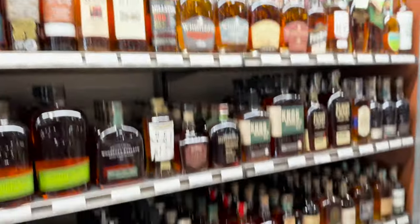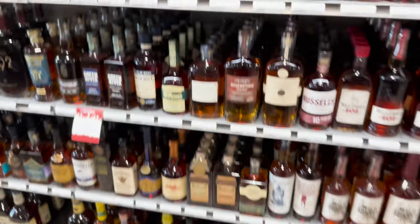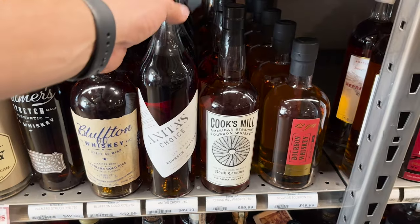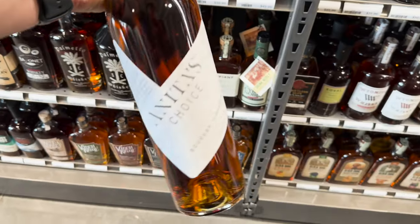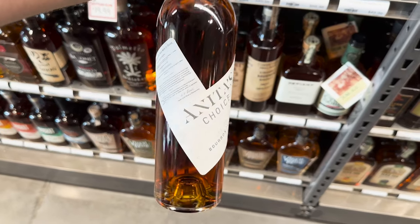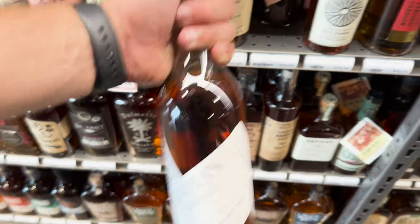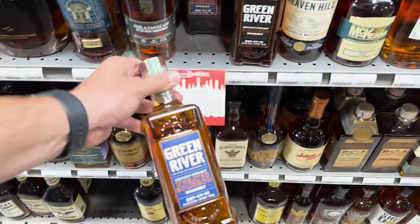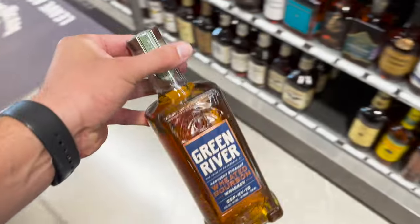Anyway, just trying to figure out what I'm going to get for the guys this afternoon. Trying to pick out a bottle for the fellas. We're going to go with one of these Anita's Choice that I've been telling everybody to grab. This is a great bottle to have on the shelf. 6-grain, made here in South Carolina. Definitely worth picking up. And I think the other bottle I'm going to go with is this Green River Wheated. They were going to go with this one as well.